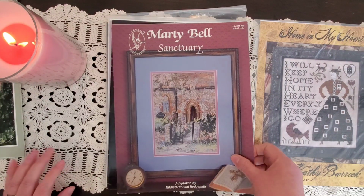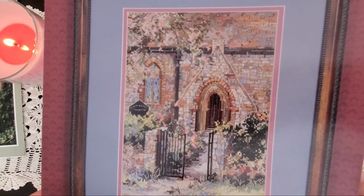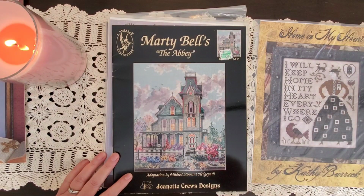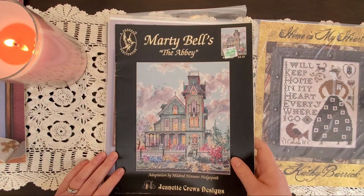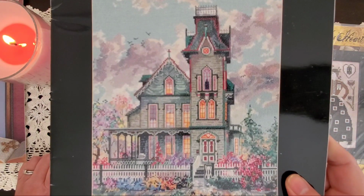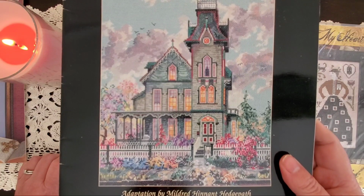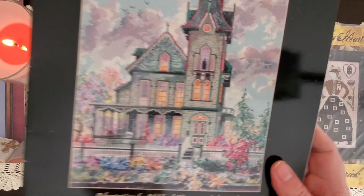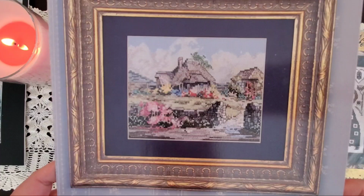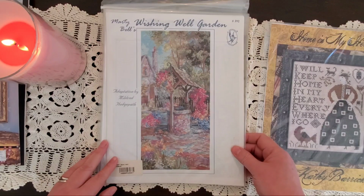Marty Bell Sanctuary. Someday. Not today. The Abbey. I saw somebody stitching this a few months ago. Who is stitching this? Well, I'm sure somebody's stitching it somewhere, but somebody I watched on FlossTube is stitching that, and I cannot remember who. Absolutely beautiful. It's Northcote Lane. Another beautiful one by Marty Bell. I love all of her stuff. I collected a bunch of her patterns back in the day.